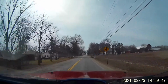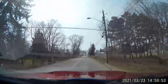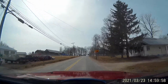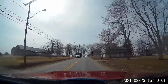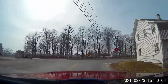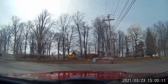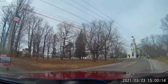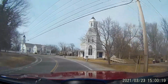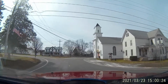Rolling into the huge metropolis of Vernon Center, New York. If I go to the right, that's Route 26 north. If I go over here, it's Route 31 west. I'm going to take 31 westbound and down.